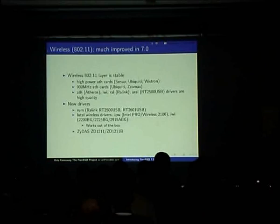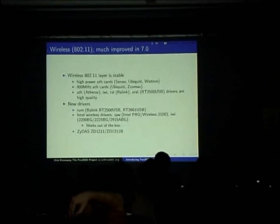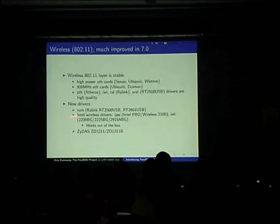One area where there's been a lot of work is in the wireless 802.11 layer, and I believe we'll actually be hearing a lot more about this tomorrow, but just to go over this, we have support for various Atheros cards, including the high power and the 900 megahertz ATH cards. These drivers, I'm told, are the highest quality, so we have the best support for this hardware. But we also have support for a lot of newer drivers as well, which work. Some of them perhaps need some work, but they're supported.